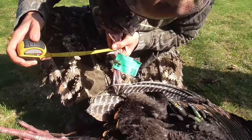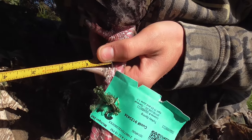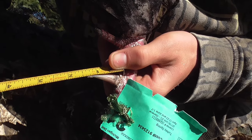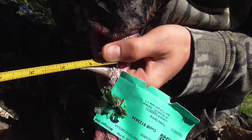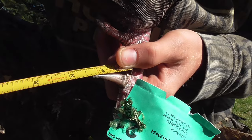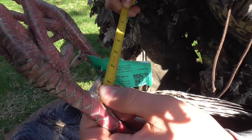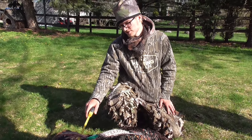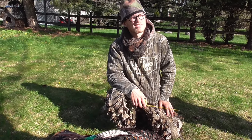Look at those things, man, those are crazy spurs. Say an inch, and what is that? Inch and three-eighths? Three-eighths, yeah. Oh, yeah, that's an inch and an eighth. About an inch and an eighth on this spur, and an inch and three-eighths on this spur, which is, I think, probably our best, isn't it?